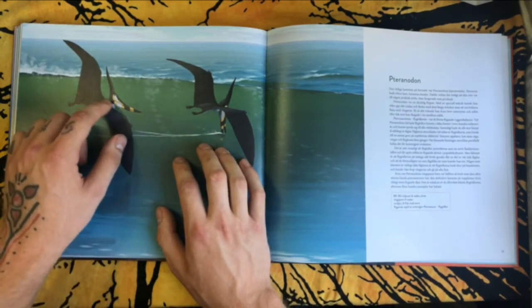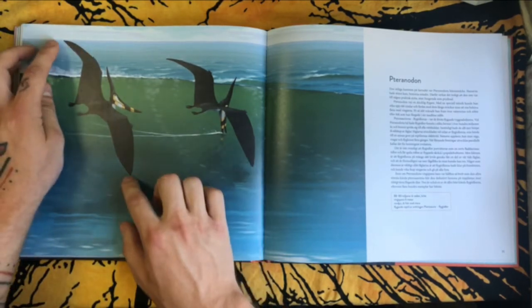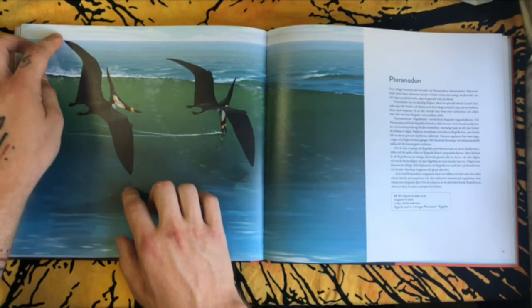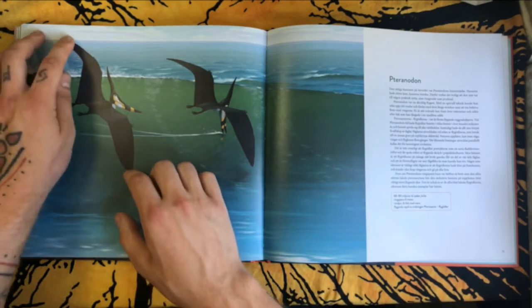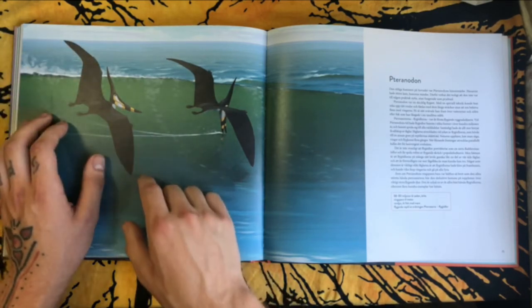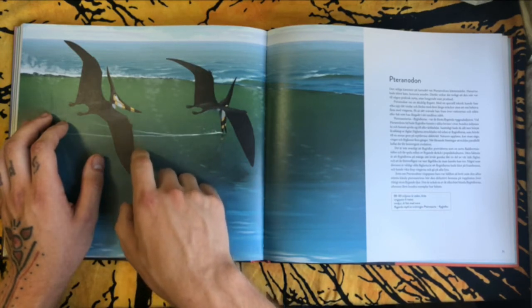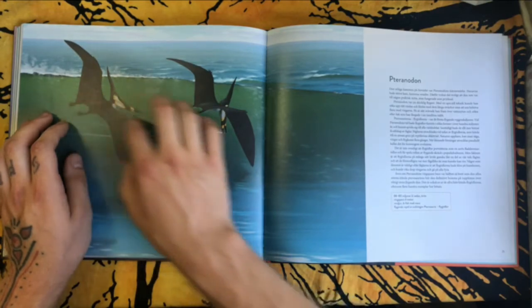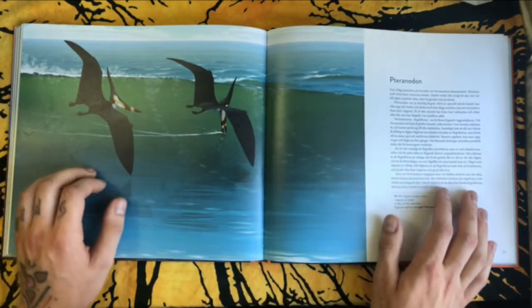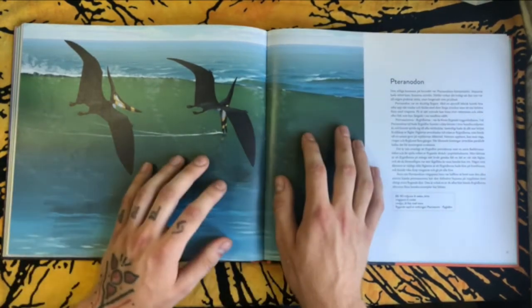A Pteranodon, with his 6 meters between the tips of its wings, is for sure among the largest of the pterosaurs, but still he is only half the size of the largest creature that ever flew the skies. Unfortunately, that creature isn't in this book.